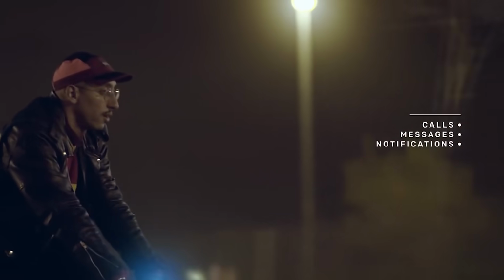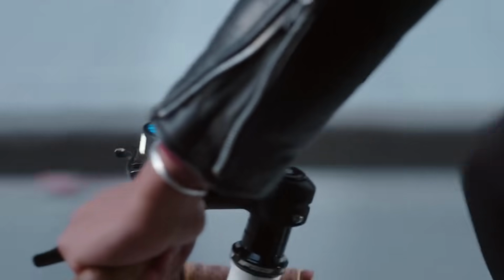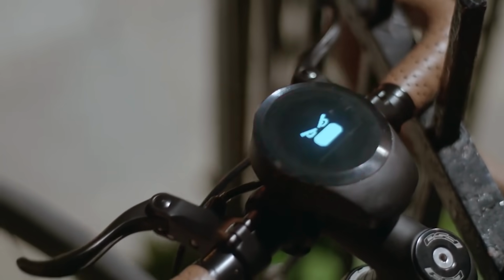The Smart Halo 2 can be used in all weather conditions and temperatures. If you want it all, the Smart Halo 2 has you totally covered and is amazingly compact. And that's the 10 cool gadgets for your bicycle.